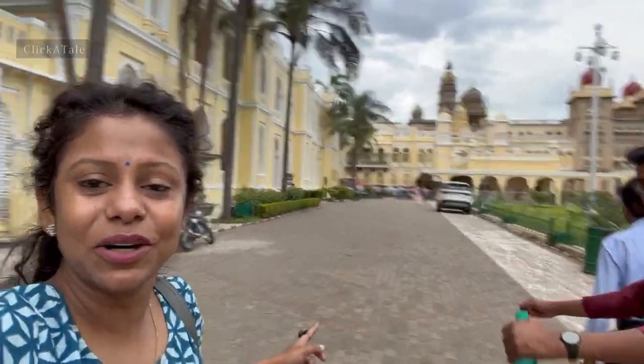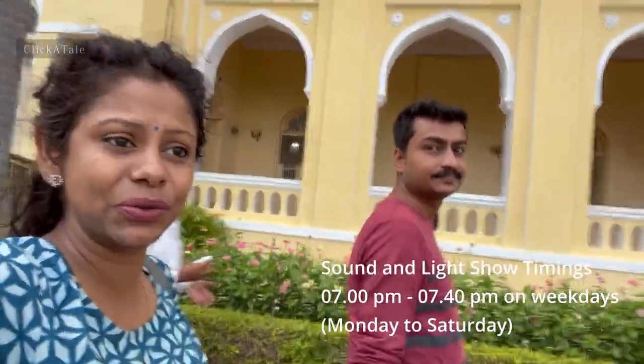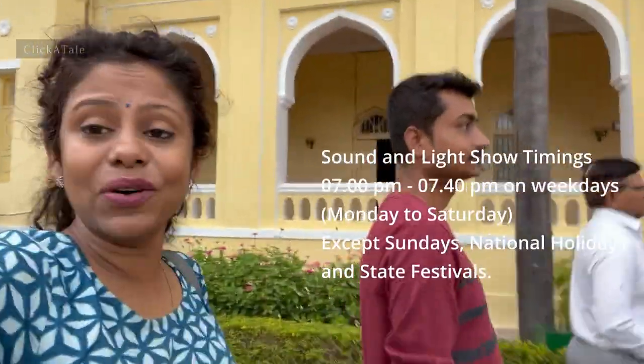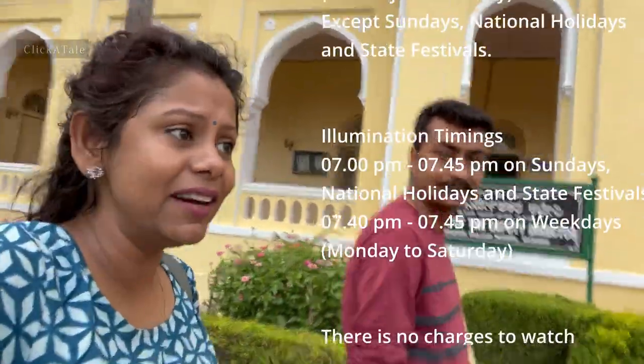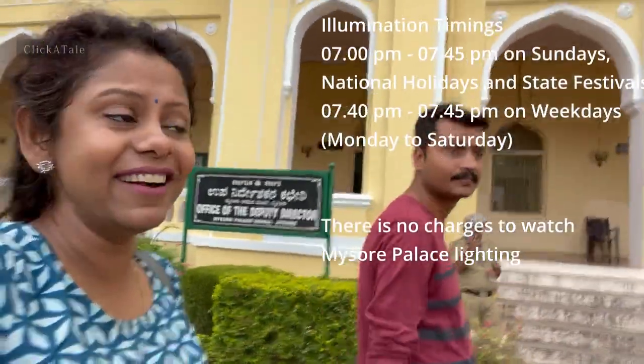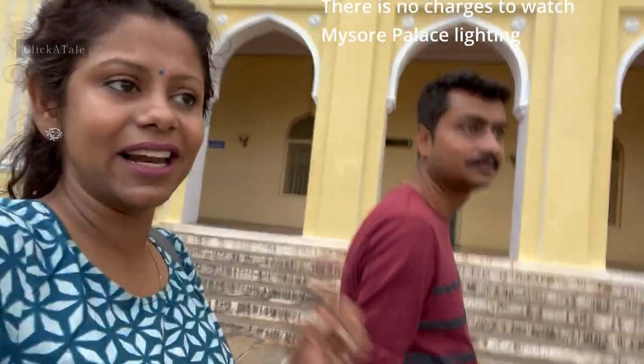Now, see, we are in front of the Mysore Palace. Earlier also there was a confusion that Sribash was saying it will get closed by 5:30. So we started from our stay, a resort, at 4:45. It took 5 to 10 minutes to reach here. On the way he was saying no, it will get closed by 5. So we were thinking of changing our plan, but luckily we came here and came to know that the palace gets closed by 6 and from 7 the lighting will start.